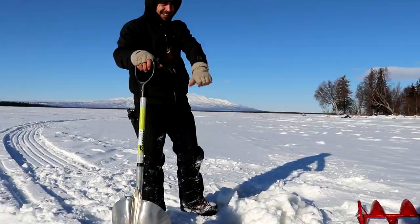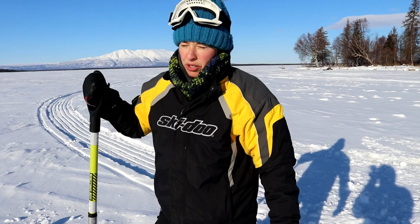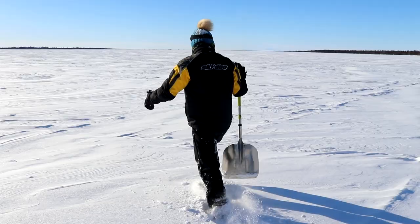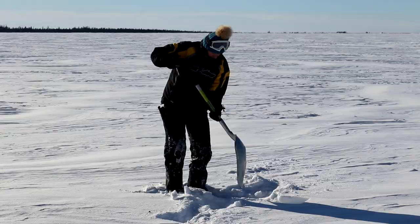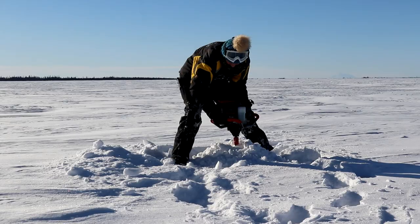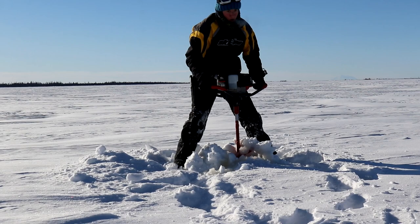Loving that gas auger. Those are gonna be our 2 jigging holes since they're close to each other, and then we're gonna set a tip-up further out and then 1 closer to the shoreline. Get there. Those are deep.